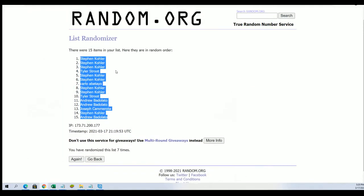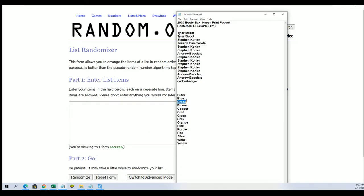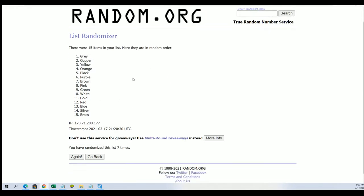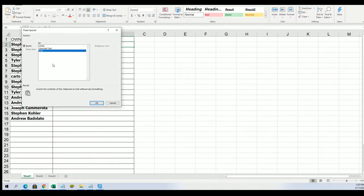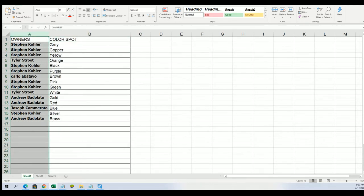Now time for the next one. Seven times. Lucky number seven. All right, so now everybody can see their color spot in the box break. Good luck to you coming away with this pop art poster.